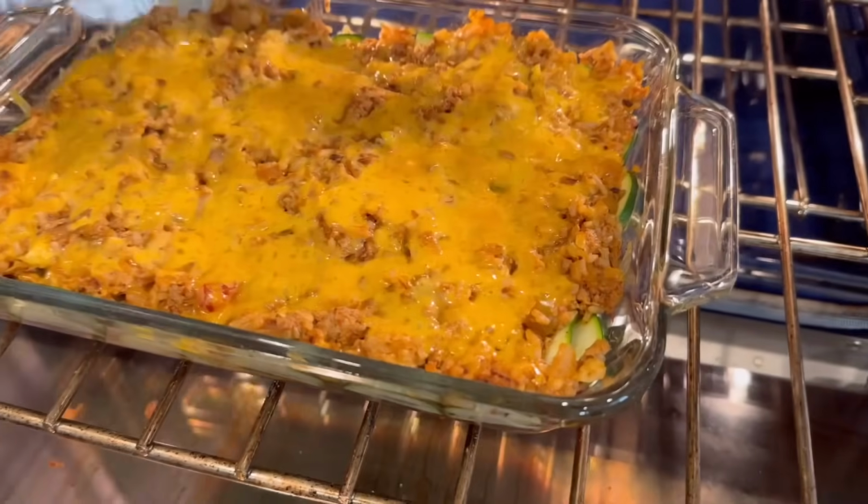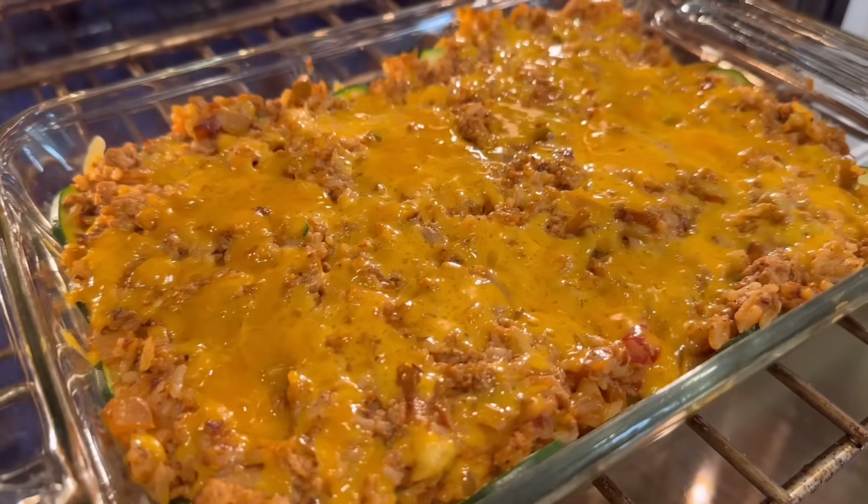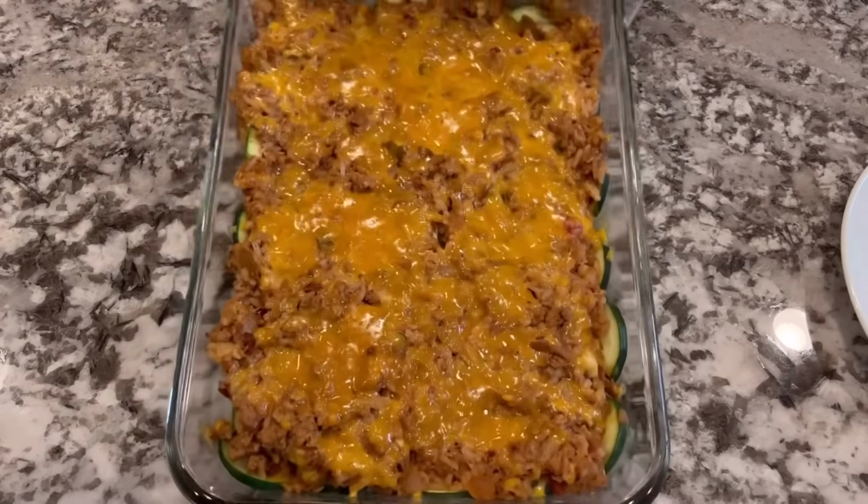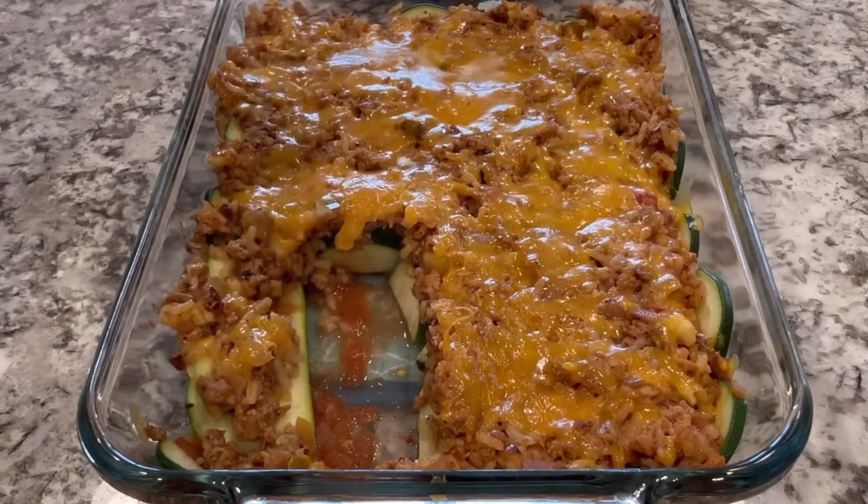And if you want the cheese to be crispy, you can remove the foil and put it back in for 5 minutes if you like, but I like it just like this. And I like to top mine with some sour cream or Greek yogurt and a little bit of hot sauce.